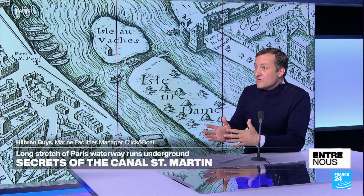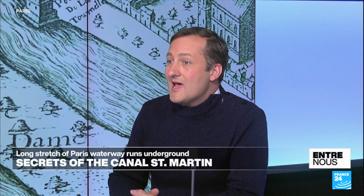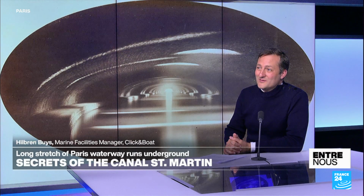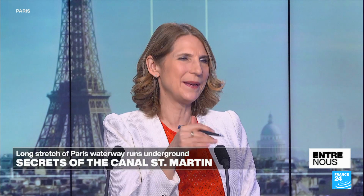And so whilst the canal was still open, one of these communes developed at the level of the 11th and the 12th districts, and it was particularly difficult to break up because it was defended essentially by the Canal Saint-Martin, which at the time was still open. So from the middle of the 19th century, then the canal starts to be covered.